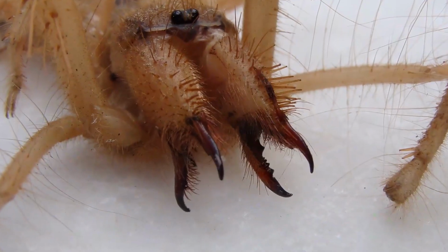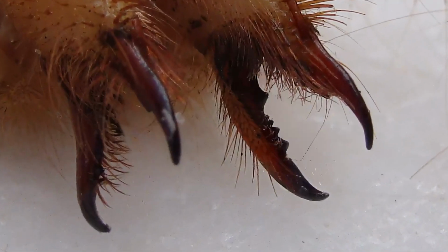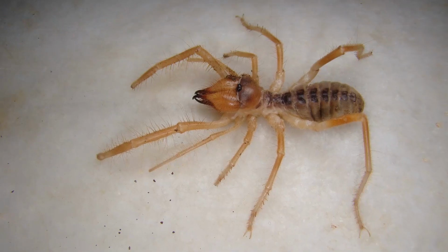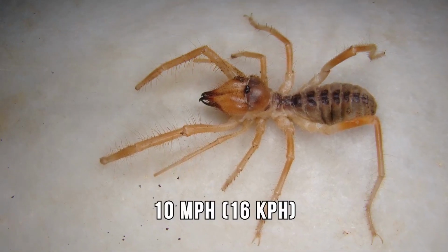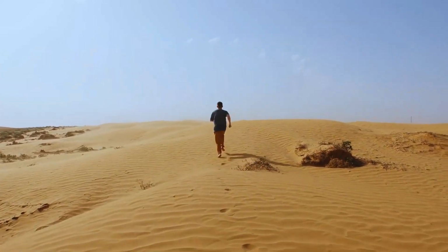It likes to bite. It's fearless and pretty aggressive. The spider preys on insects, lizards, rodents, and small birds. It can also move at a speed of 10 miles per hour. For their small size, this is very fast. You need to be a professional athlete to run away from it.